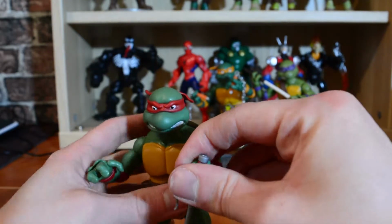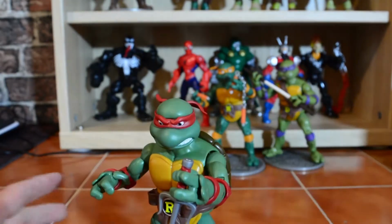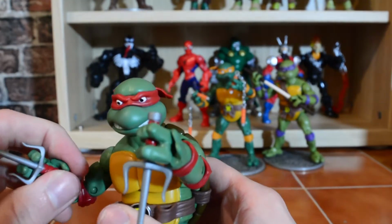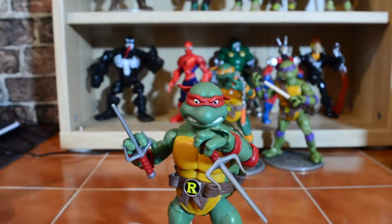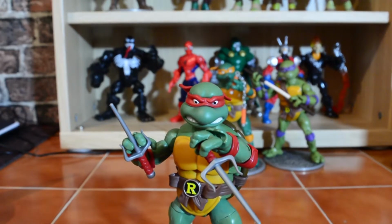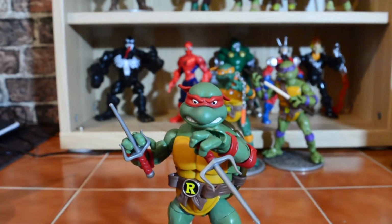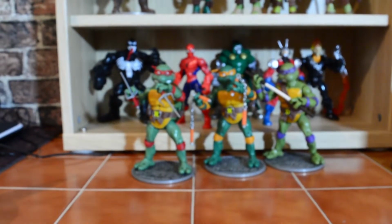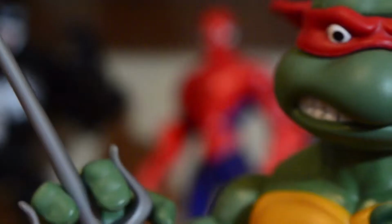I'd kind of like him to hold that like so. And then I like it as he holds them like that. There we go. Raph actually turned out really well. He held the sides really easily, and he looks pretty good. I am more pleased with him than I am the other two. I'm noticing that they're all ending up with a very similar pose.